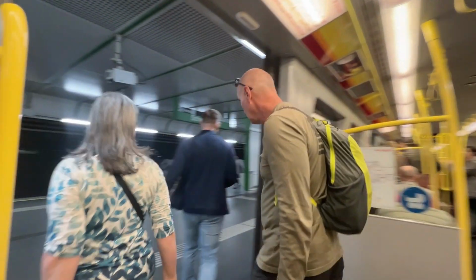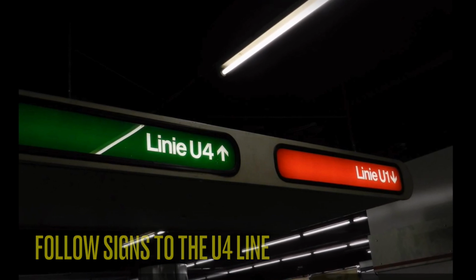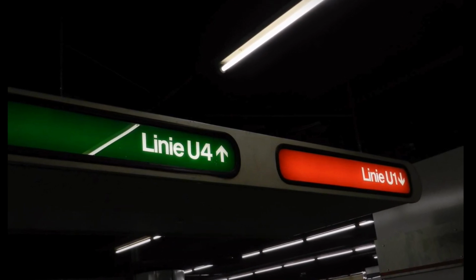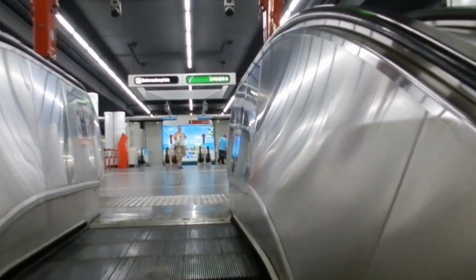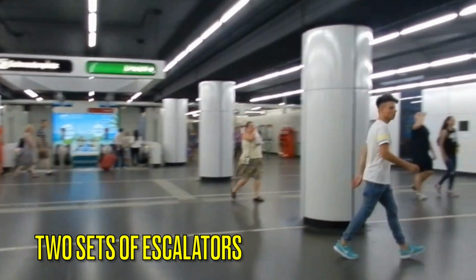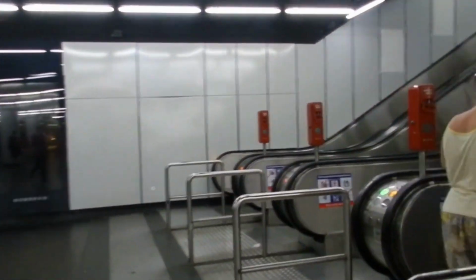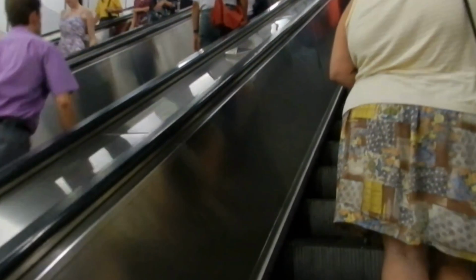Follow the sign to the U4 line, also known as the green line. It's a quick transfer, so just follow the green signs, and there will be 2 escalators during your transfer. You will take one set of escalators up to the main level, turn right, and then go up another set of escalators to the green line. And just keep following the green signs to the U4 line.